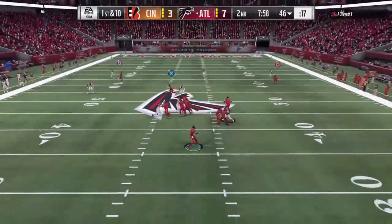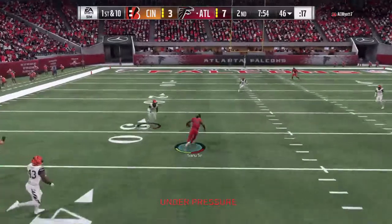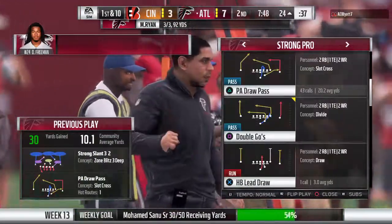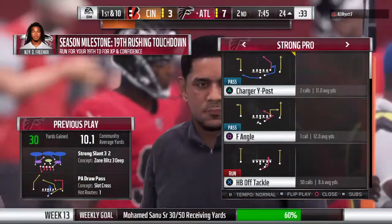After the interception, here's Ryan. This one complete to Mohamed Sanu. And he goes down, but not before getting this inside the 25. Give him 30 yards there.